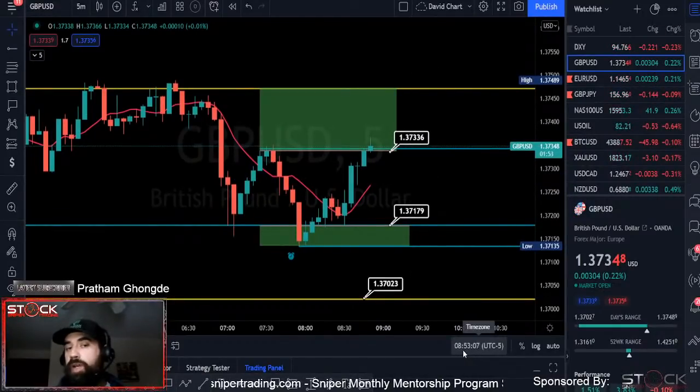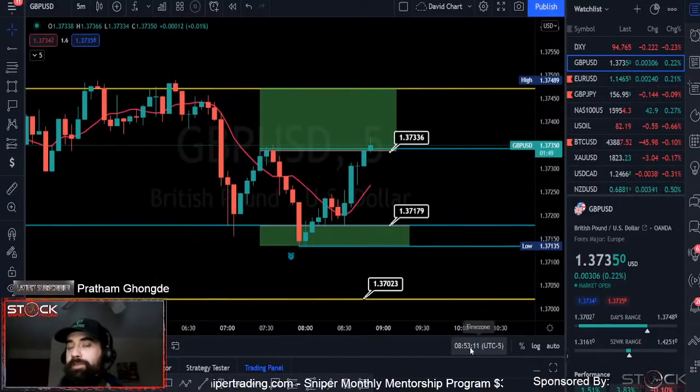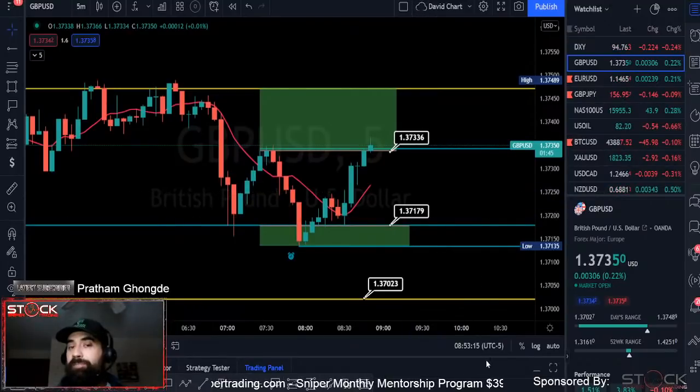We entered in looking for a sell here. We got 4 pips out of it max, and it was at 8:55. Go back in the stream and listen. I said it's probably not the best idea to enter candles within 5 minutes of the new hourly candle open. This is what you guys got to start piecing together.